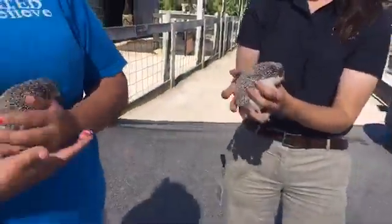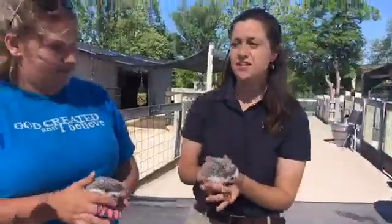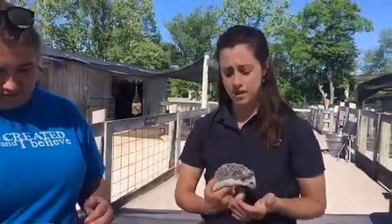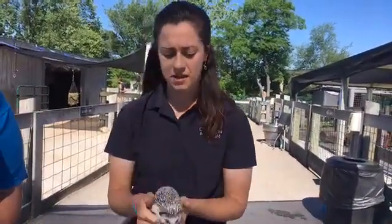How old are these guys? Or girls, I guess I should say. So these girls were born at the beginning of March, so they're still babies, still doing some growing. They'll get a little bit bigger yet. They're probably just about full grown at this point.